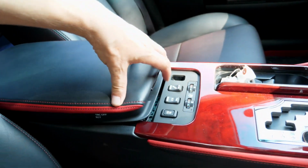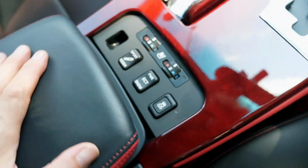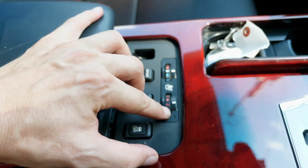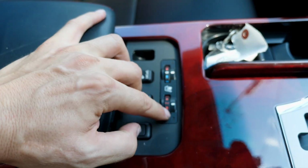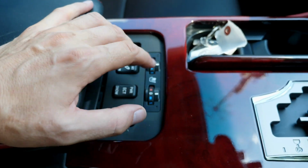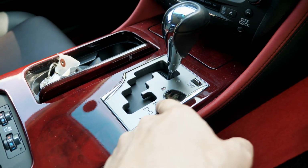You slide this back, and you have controls for sport or normal suspension. You also have power and snow mode, traction control, and then you can either heat up the seats up to 3 levels or cool down the seats up to 3 levels. Switch that off for now. You can also shift your own gears if you want, so you can go up and down.